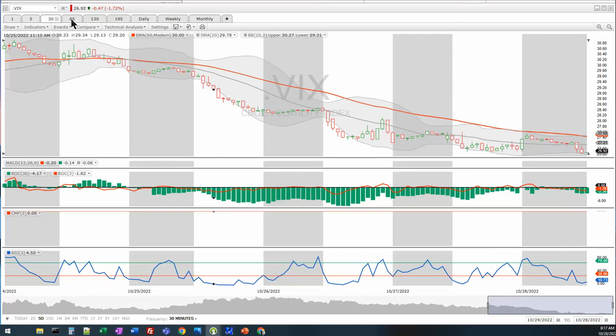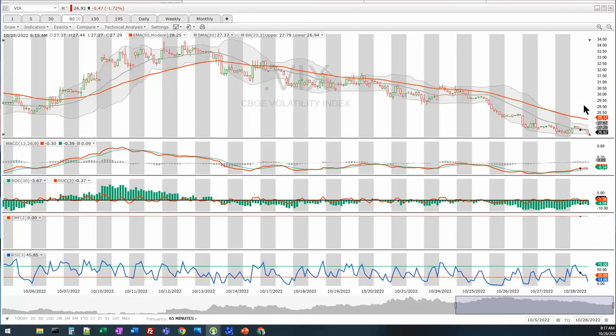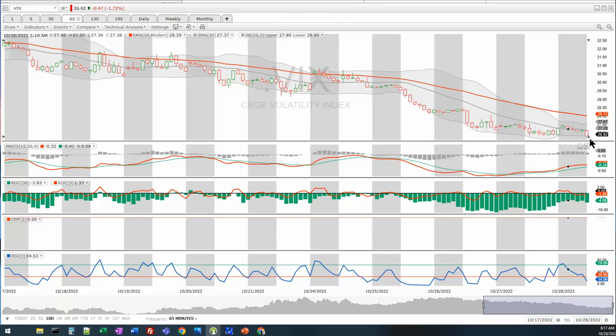Okay, look at the 65-minute. That's even worse. Look at that big red candle. Let me zoom in a little bit. Yeah, that's a big red candle. That's not good. The fact that it came right up against the simple moving average, the gray line, and then boom, big red candle down. That is a loss of momentum. And on the 65-minute, see this MACD line right here? Not only is it firmly below zero, it's now curling down.